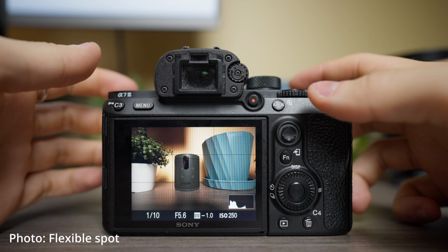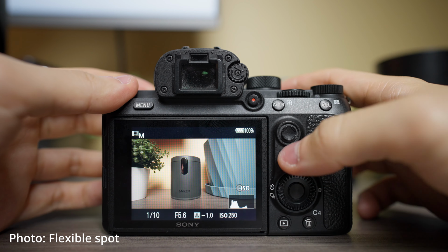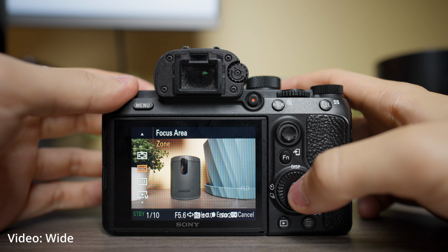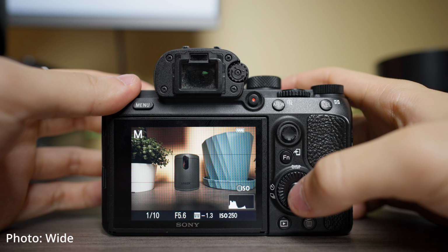Something that the A7 III doesn't have are separate settings for photo and video. For example, if I'm shooting photos, I like to use flexible spot for my focus area, but if I switch to video and then I change that focus area to something else like zone, and I switch back to photo, my focus area also changes to zone.